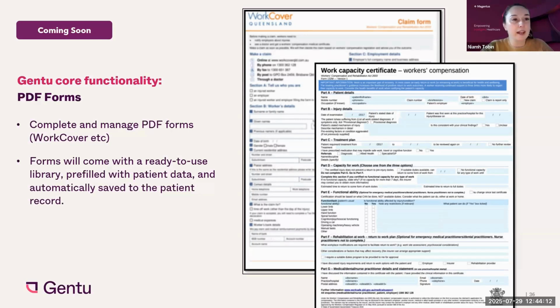So we are underway now with a PDF forms tool, which will enable users to create things like WorkCover certificates, Centrelink certificates, and all of those kinds of things. So it'll allow them to pre-fill data from other parts that already exists within Gentu. So that's a big one, and we're hoping to have that available between here and kind of Christmas time.